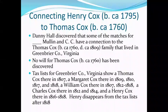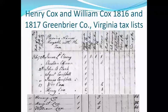And there's a Henry Cox who is there for 3 years, 1816 to 1818, and then he disappears from the tax list after that. So it would seem that this Henry Cox is the same one that we've been discussing earlier. Here are the tax lists.